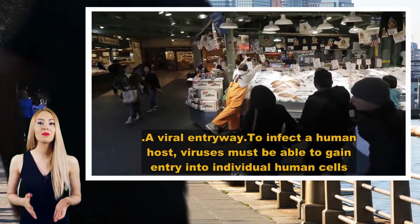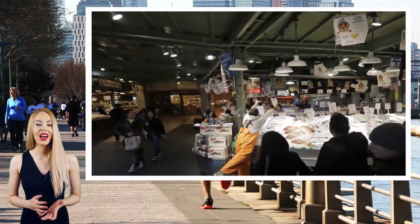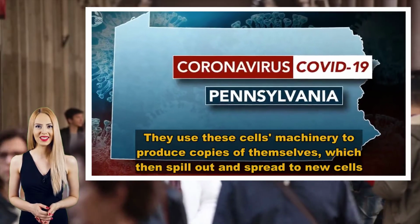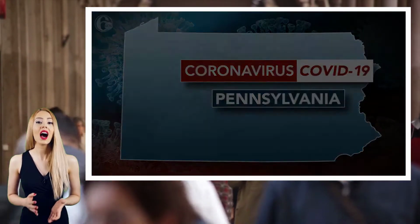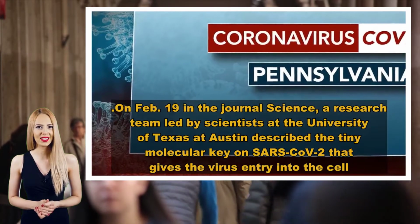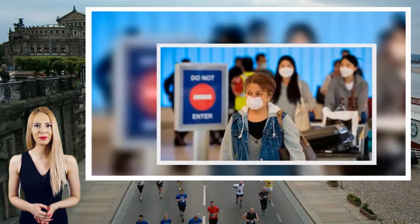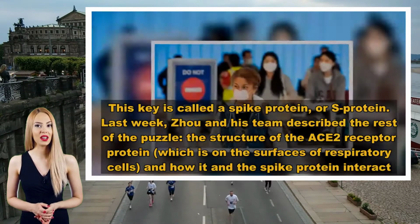A viral entryway. To infect a human host, viruses must be able to gain entry into individual human cells. They use these cells' machinery to produce copies of themselves, which then spill out and spread to new cells. On February 19 in the journal Science, a research team led by scientists at the University of Texas at Austin described the tiny molecular key on SARS-CoV-2 that gives the virus entry into the cell. This key is called a spike protein, or S protein.